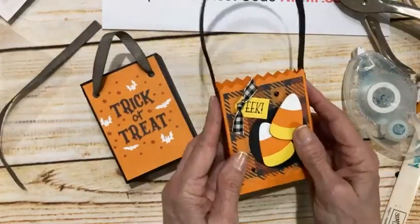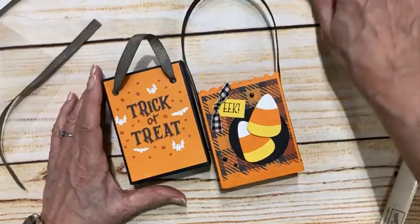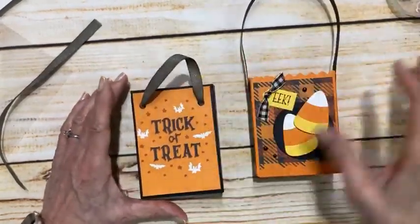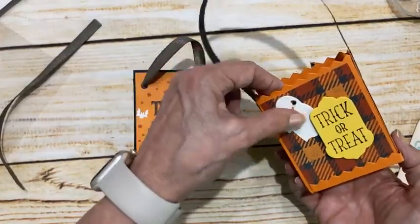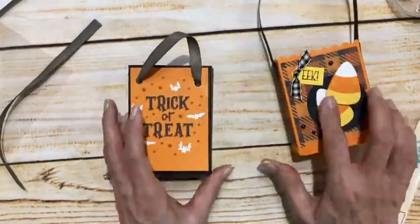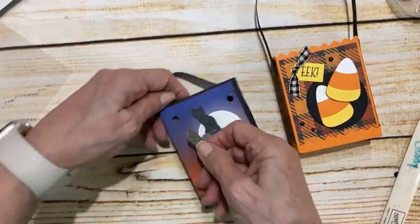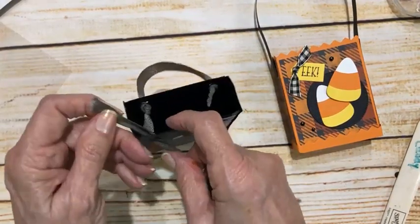This is my little cardstock handle, so this is obviously much more affordable. I say much more affordable. Ribbon's not expensive, but it just has a really different look. But I do like, oh, his little eye's coming off. I do like having both sides of the bag decorated. I think, yeah, treats for work, exactly.